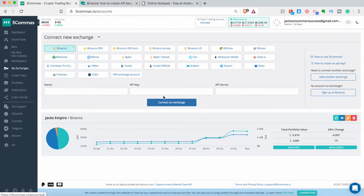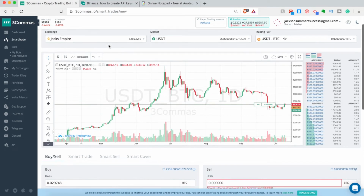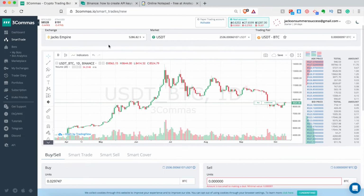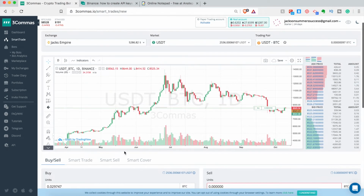Now, once you have connected to Binance, right, you're gonna come over here. Now, they have also bots. So bots are basically computer bots, right? That will try to get you 1 to like 3% gains per day with different coins, different altcoins. However, they're risky, right? They don't have any stop losses usually, and they can lose a lot of money very quickly. And I don't mess with bots. I think they're kind of just a gimmick. They're not my thing. I like to trade my own way.